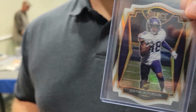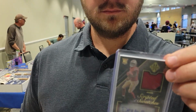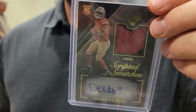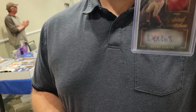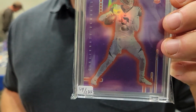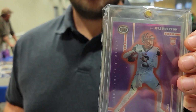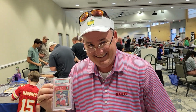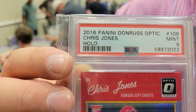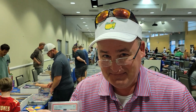Okay, here with Hunter. He just bought a couple of cards. The Jefferson White die cut. Debo. Yeah, that's Marcus Peters. He now plays. Skip the swatches. And the card we picked up from J-Mac yesterday, the Joe Burrow purple. It's numbered. Thank you. Okay, here with Mike. He just bought the Chris Jones Optic Hollow PSA 9. Appreciate it, sir. Thank you.